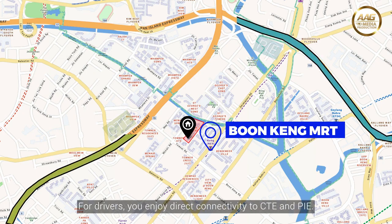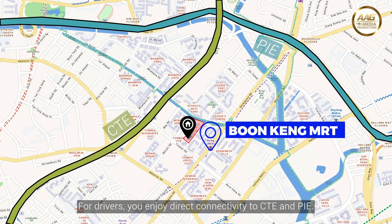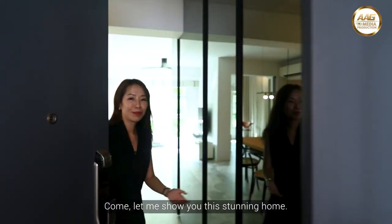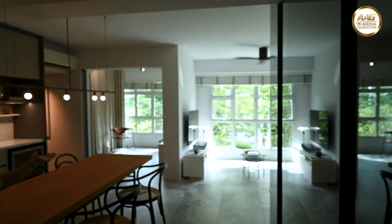For drivers, you enjoy direct connectivity to CTE and PIE. We are in the very central part of Singapore, which makes it close to everywhere by public transport or car. Come, let me show you this stunning home.